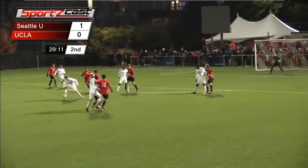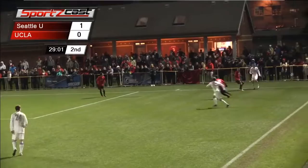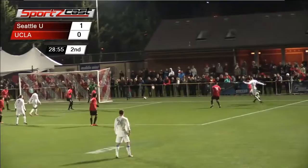Here's Smith on the ball. Plays it wide. Good composure. UCLA in the box now. It's great work by Vale. Vale still on the ball. Once again, Bjorn back there.